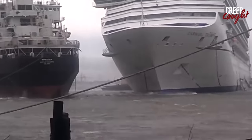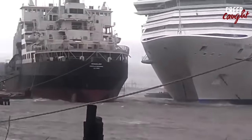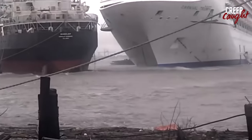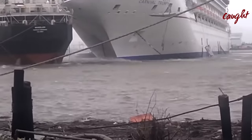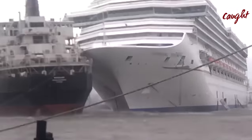In 2013, BAE Systems, a ship repair company operating within the port, faced a decline in business that led to downsizing and eventual closure. During their operation, a remarkable event was captured by one of their workers. A Carnival cruise ship became untethered during a storm and was set adrift, heading straight towards their location.